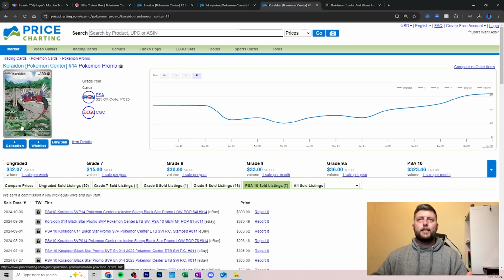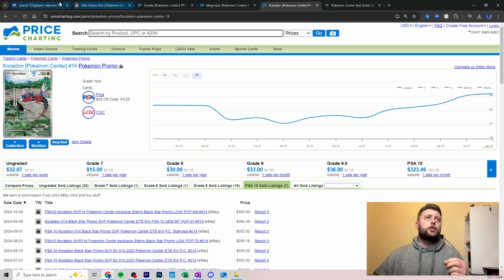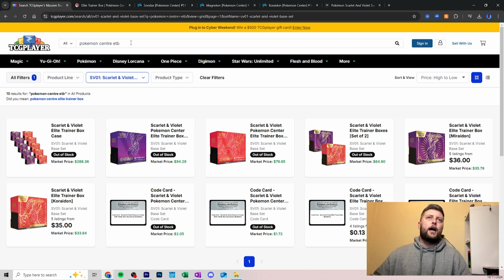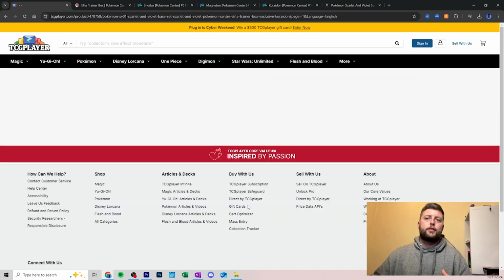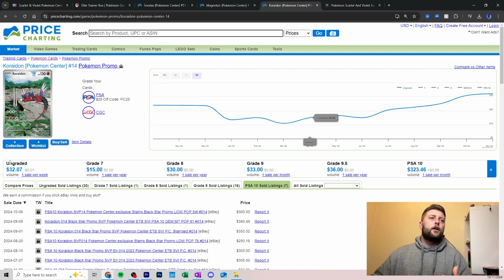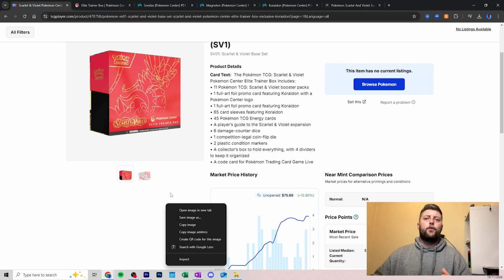Obviously, looking at a bigger set, if you're going for a Prismatic versus a Rebel Clash, you could say which one's going to do better. But naturally, they should have the same value. So, for instance, with Koraidon, if you were to look at the value of an ETB right now, if we're looking at Koraidon himself at $32, realistically we're looking at the same for the ETB.